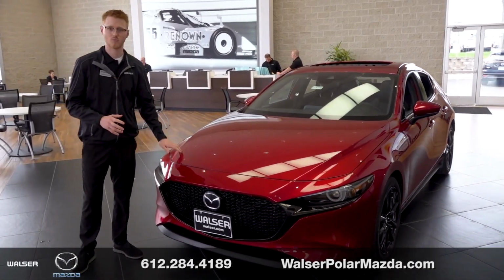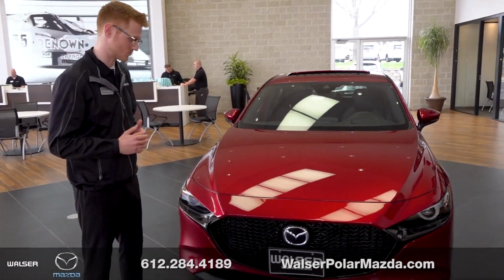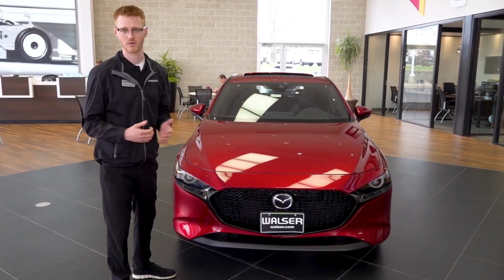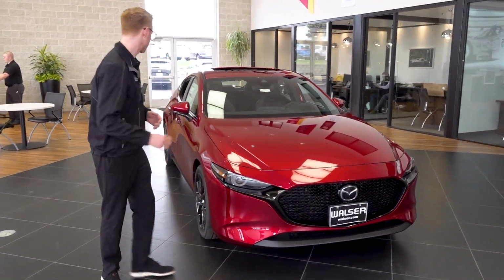Also, this comes standard with a 2.5 liter 4-cylinder engine. There is no other engine options. It's just a standard 4-cylinder, but it's still got plenty of pep. It's got about 184 horsepower and equal amounts of torque, so definitely a little bit sporty, or sporty enough for you guys. So come back here.